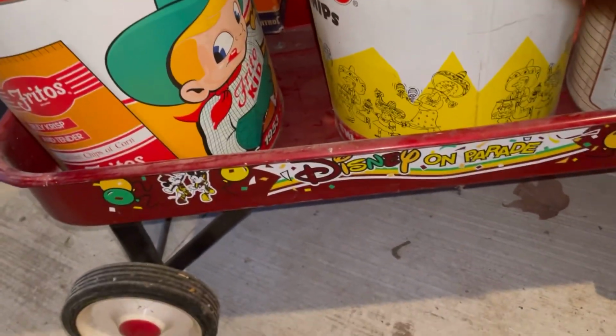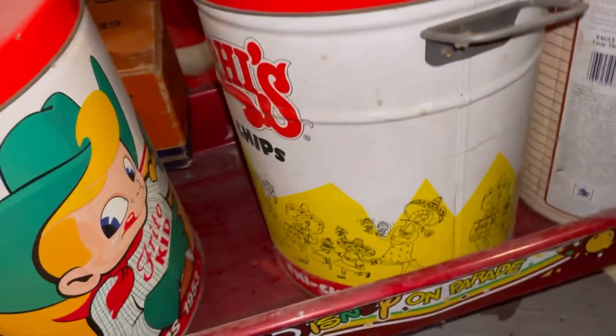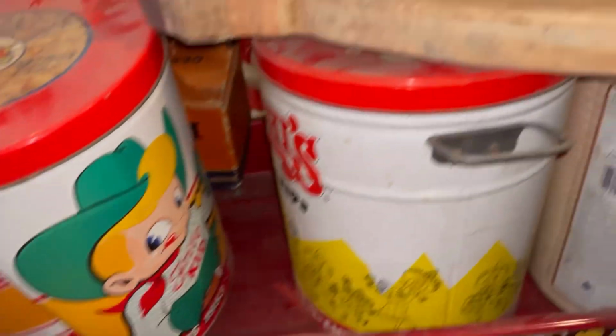Let me move it around there. Yeah, you got the Frito Kid, and it's just the good colors. People like to display them in their house. So those are really cool.